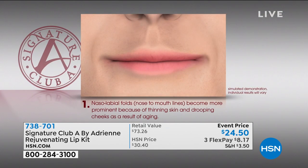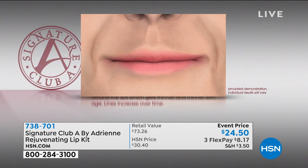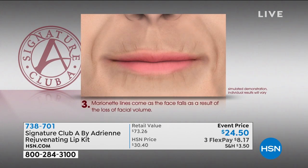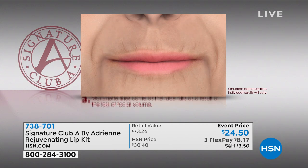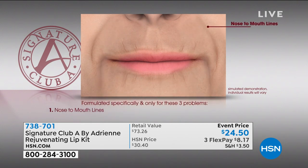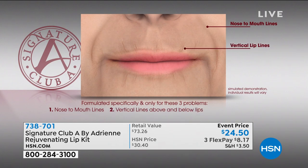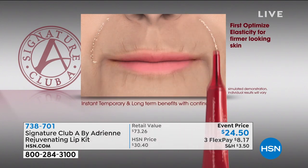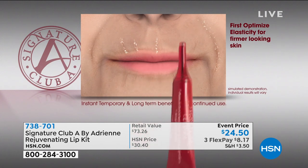Watch this. What happens is when you have those wrinkles and you just put this on, the vertical lines above and below the lips, as your lips get thinner and thinner with your age, look what happens. You lose the volume and you wrinkle. So now what this does, all it'll do is fill in the volume, so you'll instantly look better. And then you'll look so much better long term. Watch how this is used.